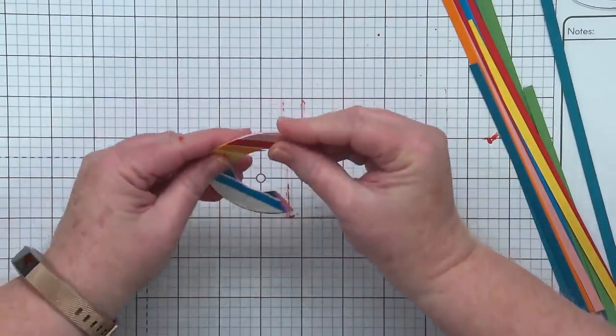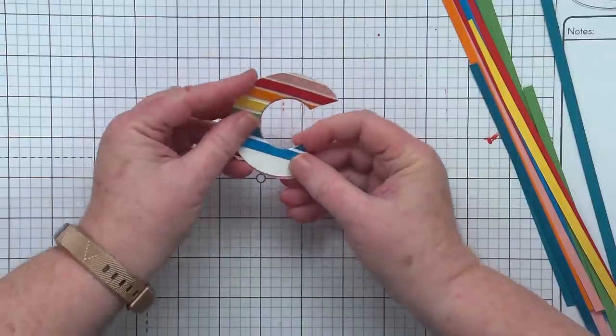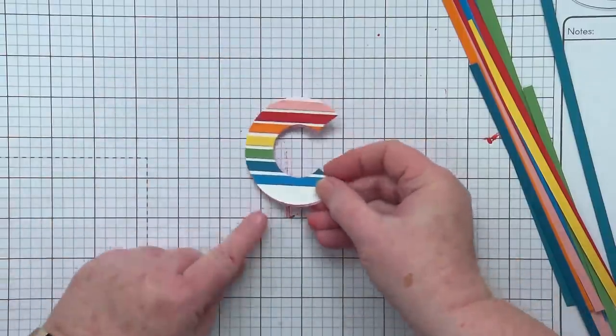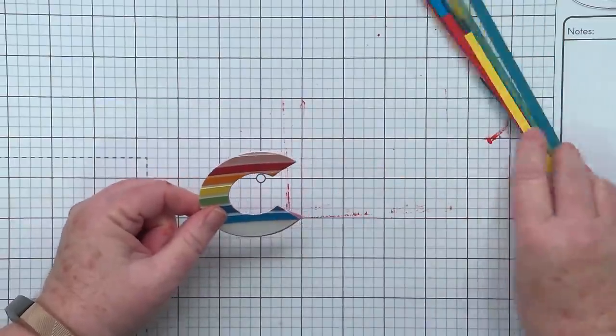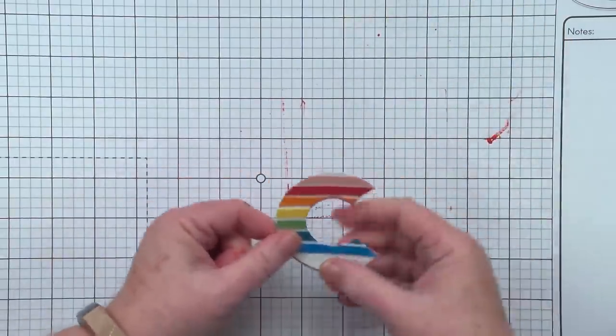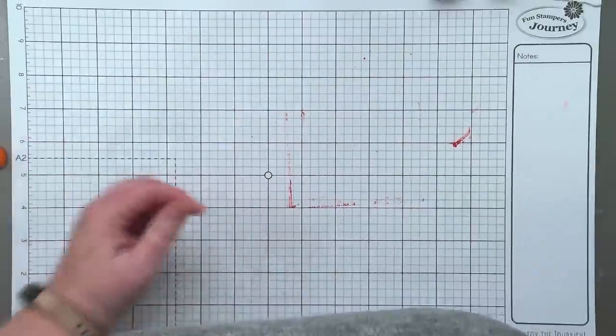Okay. Now it's not a high profile, but it's a fun profile, okay? So I just simply now have that on the back there. So let me go ahead and share with you my completed project.